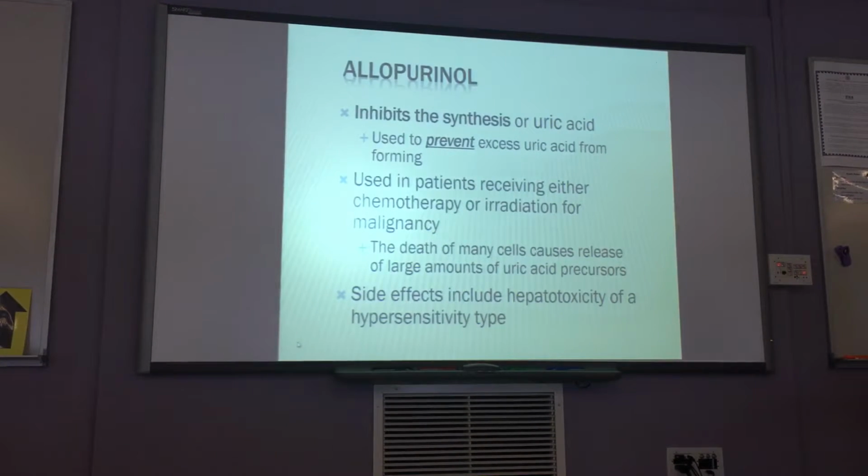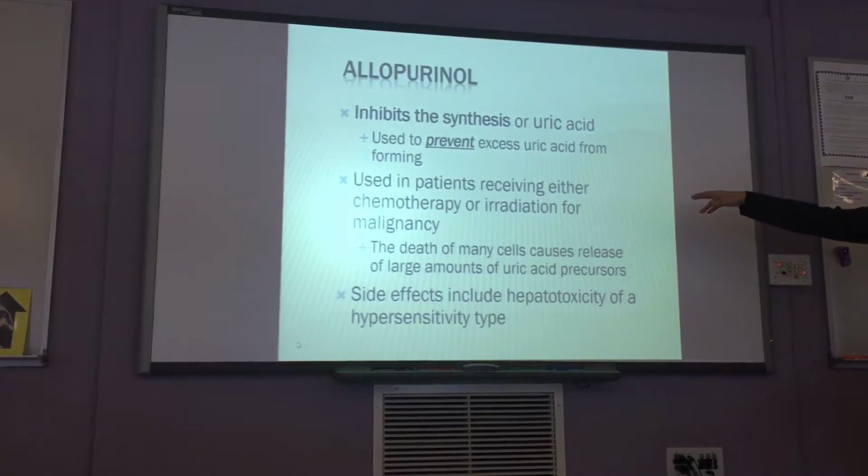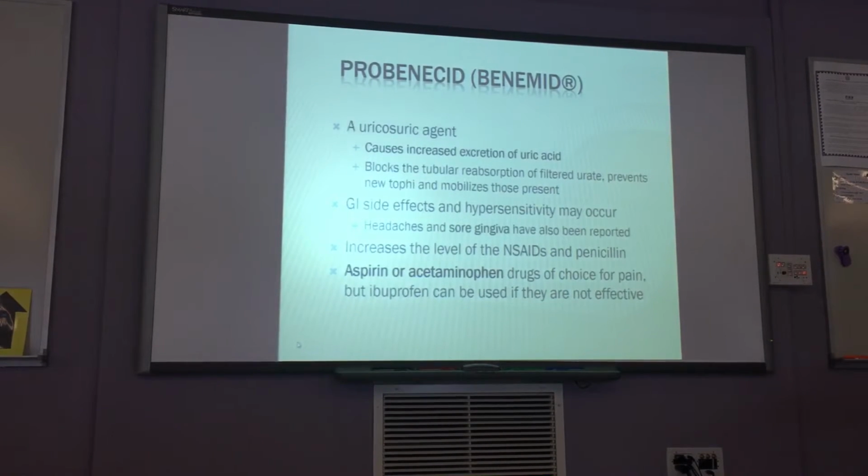The allopurinol, okay, is one that's given preventively, and it actually inhibits uric acid from being synthesized. So it's used to prevent the uric acid to begin with, and this is the type that would be given to chemotherapy patients, to prevent the uric acid from forming with all of the cell death. Probenecid actually gets rid of excess uric acid. So depending on the reason that you get gout, they would give you one or the other.